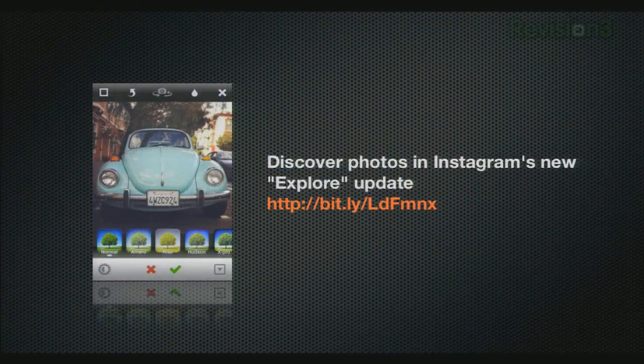Exactly. So, also, you can now discover photos in Instagram's new Explore tab, which merges the popular tab with search. You can also get new Facebook sharing controls, better commenting, autocomplete for your searches, and a revamped profile page.